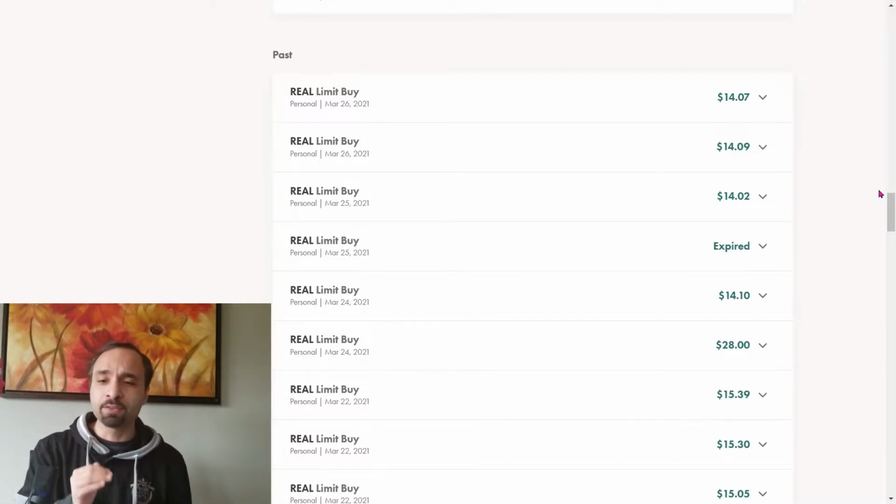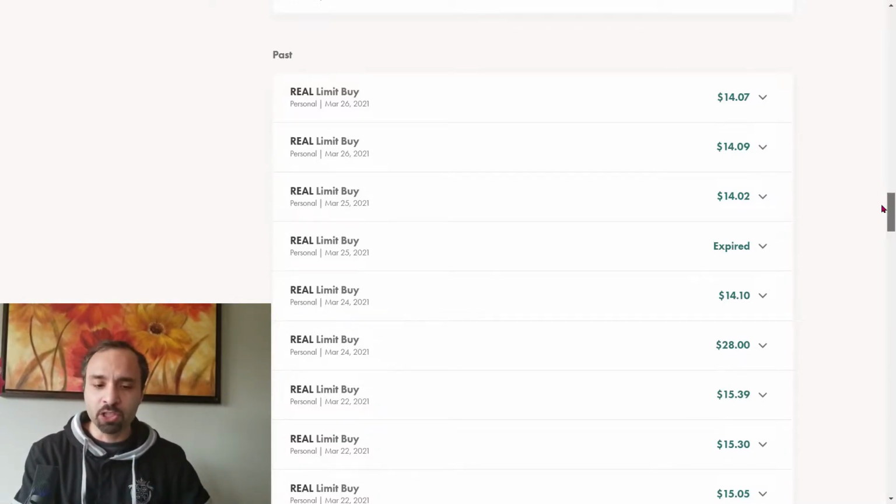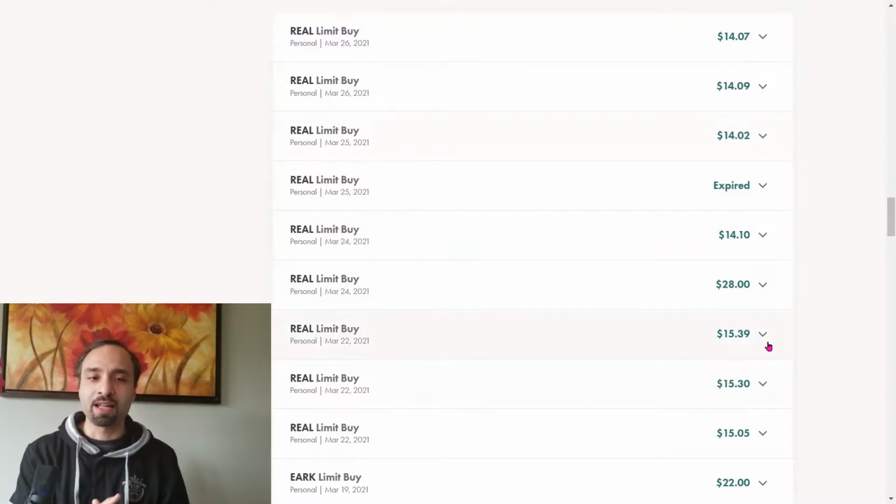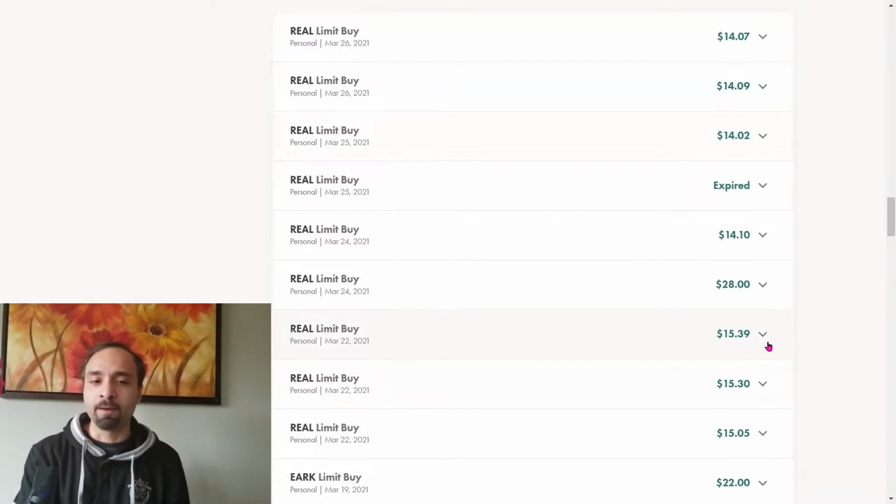So we've been adding to those shares, and you can see we bought 9 shares over the span of the past 1 week at different prices here on the screen. I think the lowest we got it was $14.02, and the highest price we bought them for was about $15.39. So that's the range of shares that we picked up for Real Matters, and that way we brought our dollar cost average down.